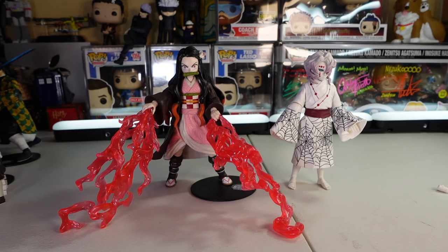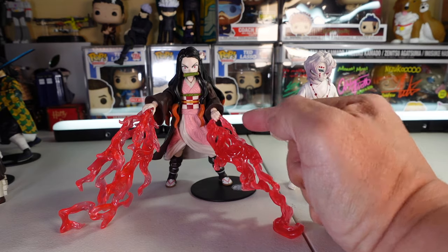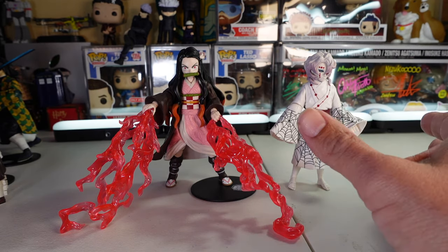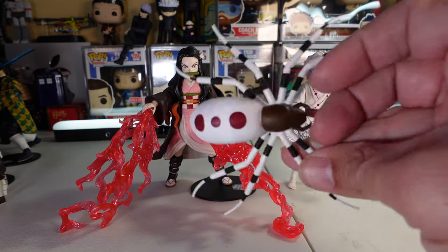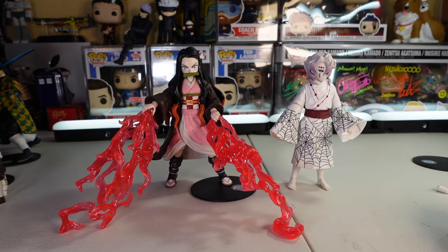So here's what I'm talking about, folks. You can see here Nezuko, she has her blood demon art, and this is attached to those hands. They could have done the same thing to Rui. They could have given him something really, really cool. That would have been awesome. But, you know, I get it. We got a spider instead. You know what? Yay, spider. I would have rather had some blood demon art, but the spider's cool too. But that would have been very, very cool to have.